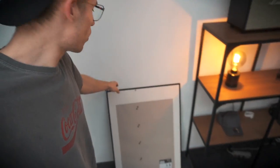I'm really happy with this. There's only one more thing left to do, and that's installing this one. I don't have a picture for that one yet, but it will be an epic picture. I'm just going to install everything, put the cubes on the shelf, just finish everything, and I will see you tomorrow with the end result.